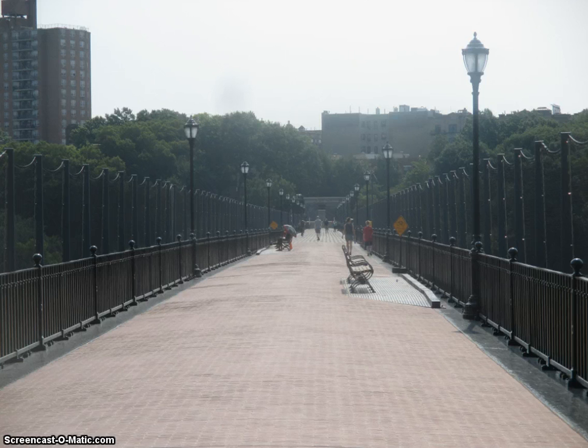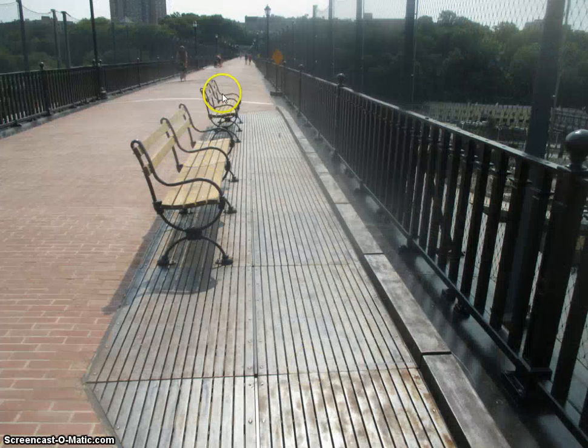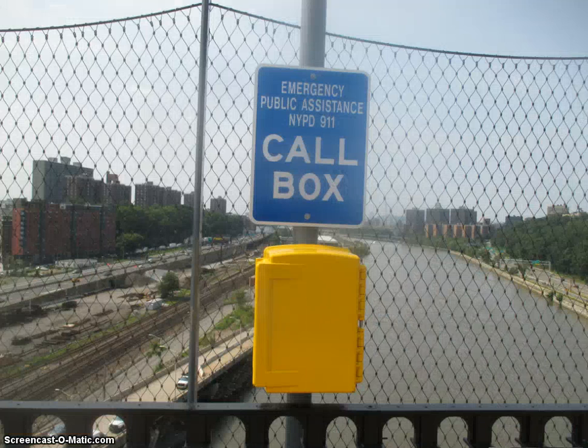The city has really done a good job in refurbishing this. Not only did they put the fences up and these nice new retro-looking light poles, but there's a sign to ride your bicycle slowly. There's some nice benches, all right? There's another look at the original railing versus the new netting, which is higher for safety concerns. There are your benches in case you want to sit down, maybe read the newspaper. There are 2 call boxes on this bridge for emergencies, which are good.